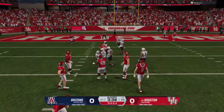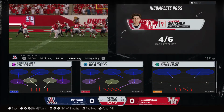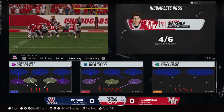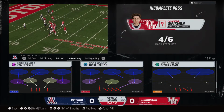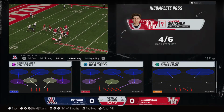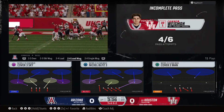Not quite in rhythm there, incomplete. Well, on the opening drive of the game, establishing a rhythm and a cadence offensively is really, really important. They've done some good things on this first drive to put them in this situation. Obviously, you just threw an incompletion on 2nd down, and likely going to throw it again here right now.